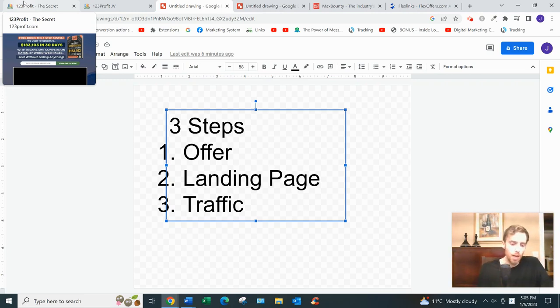Now, once you've completed these 3 steps, all you'd have to do from there is test and tweak your offer, your landing page, and your traffic, and kind of ditch the losers and scale the winners. That's what they say, and ramp up your budget from there.